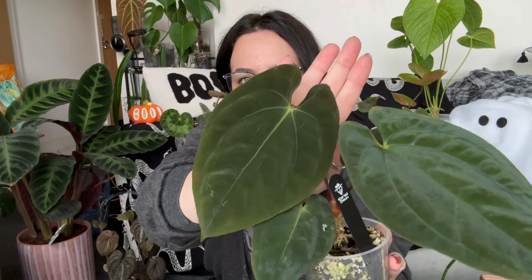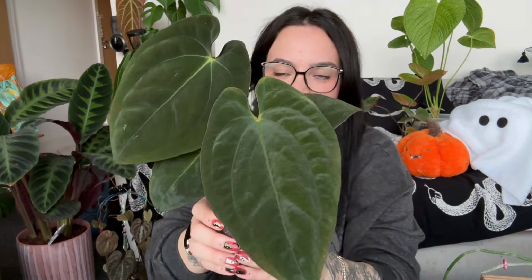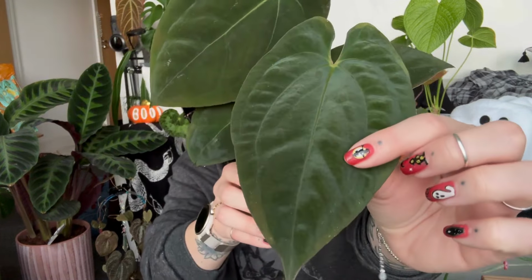These lobes are like, I feel like if Dracula was into houseplants, he'd have this plant. Is it not giving Dracula vibes? I don't know. I think this reminds me of his collar on his cape. I don't know. Can you see the way my brain works? It's beautiful. I really, really love it. It's got a gorgeous bumpy texture to it.